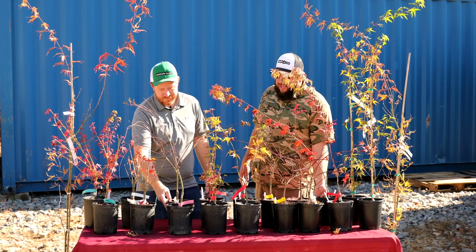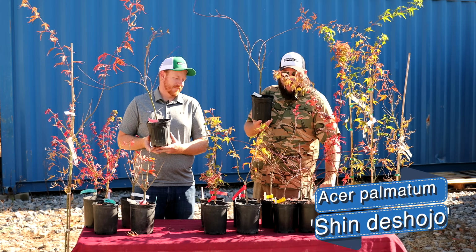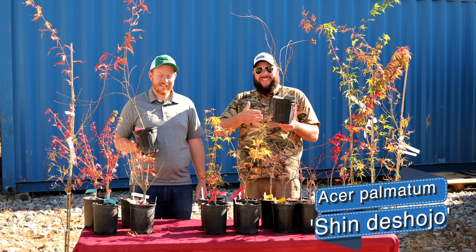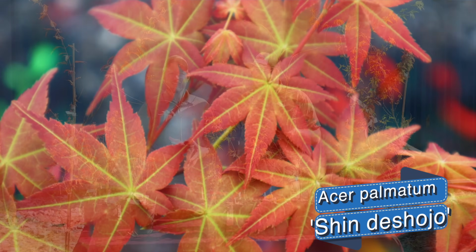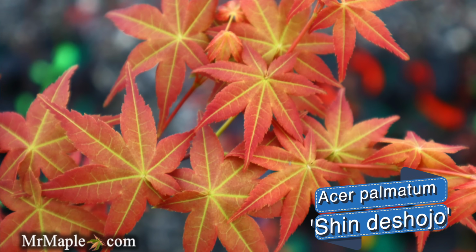Another one for those bonsai enthusiasts. Y'all, we've got some Acer palmatum Shindeshojo. Makes me think about we went to a nursery and had Shindeshojo, and they were trying to tell us how it was different. Shindeshojo means improved Shojo. I've never seen Shojo in the trade, but Shindeshojo, an amazing plant. This one, a little bit faster getting out there than Shojo.